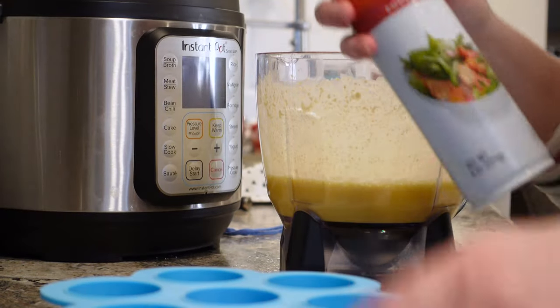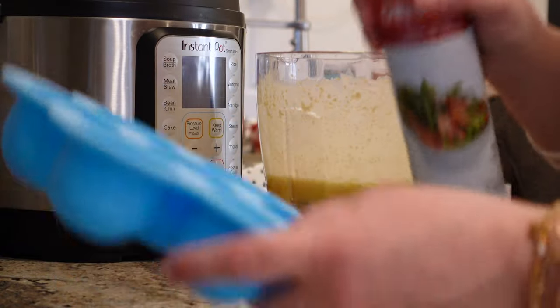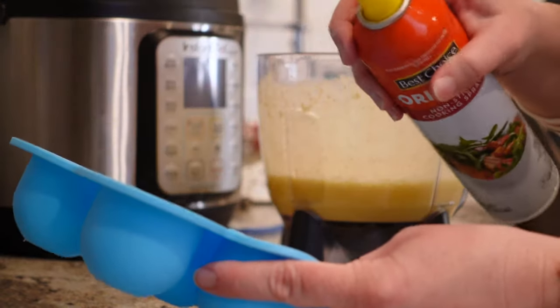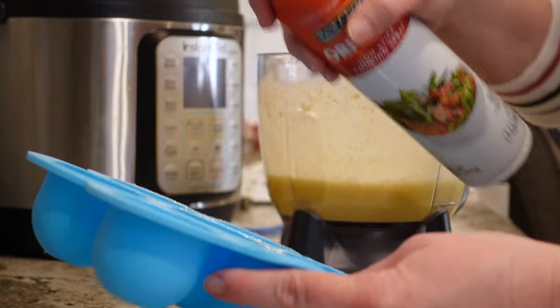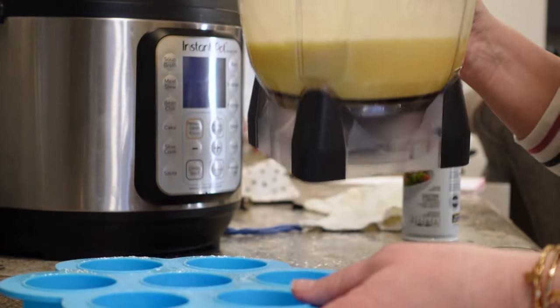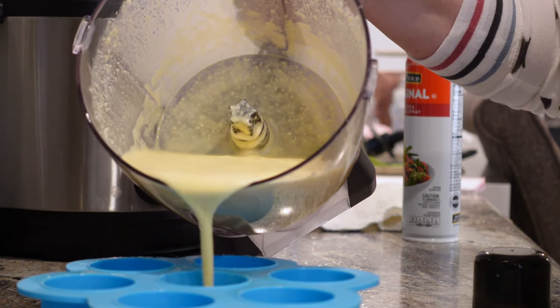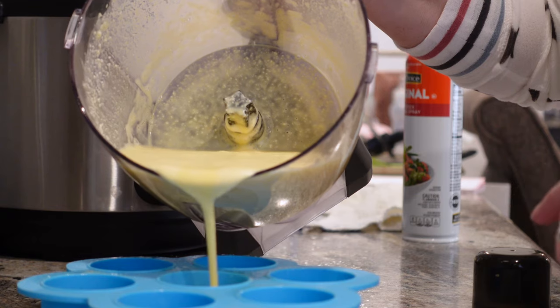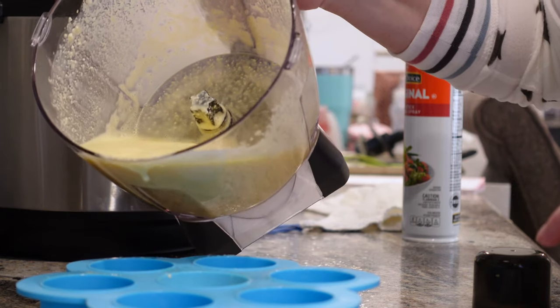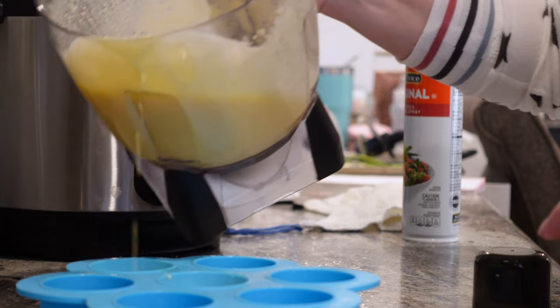So I'm going to spray my mold with a little bit of nonstick spray. You don't have to, but I just find that it helps let go a little bit better. And now let's pour our egg mixture into the cups. Now you do have to remember that this egg mixture is going to puff up, so I don't fill up the cups all the way.